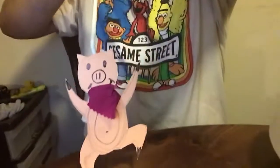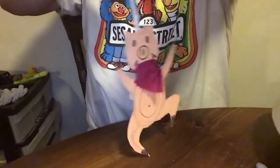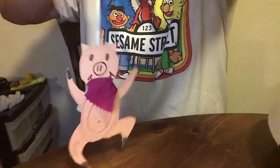Now, if I was doing this on the table, you see I can actually move him around on the table. Oh no, the wolf is coming. I'm out of here. That is one fast pig.